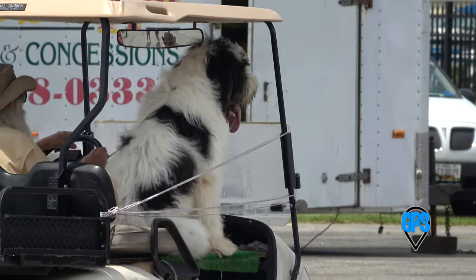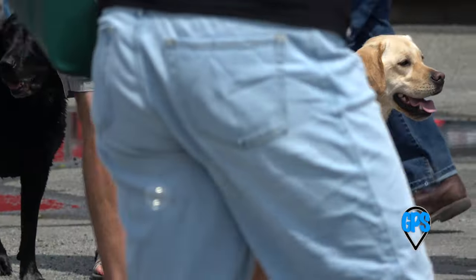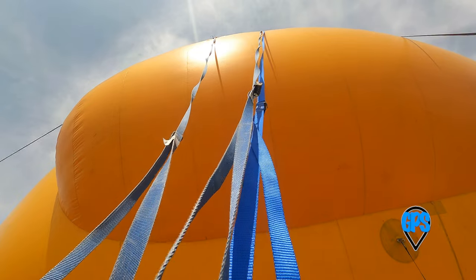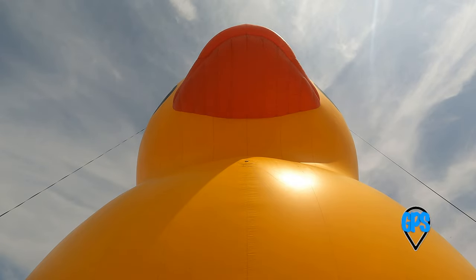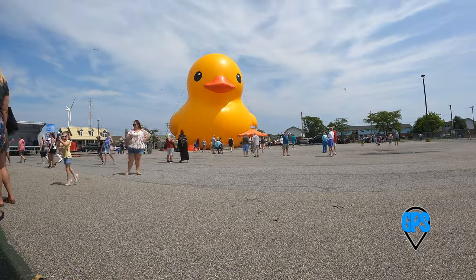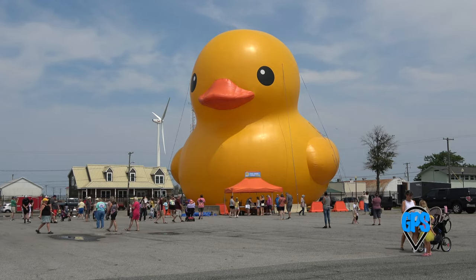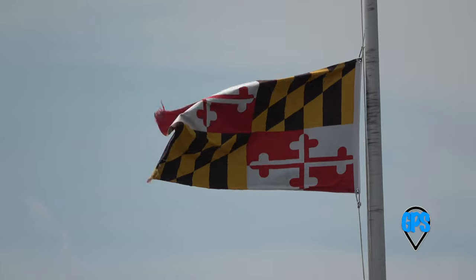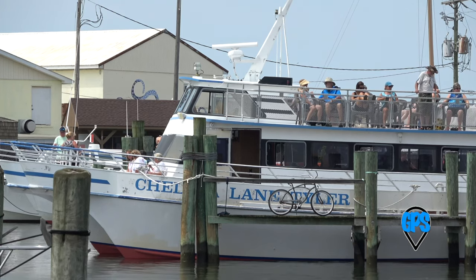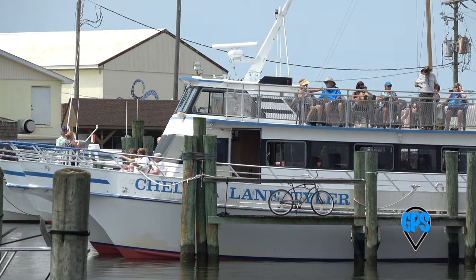There are other big animals here as well. Time to scout out some lunch. And here's some folks getting ready to go out on a 3-hour tour. Let's hope their trip ends up a little better.